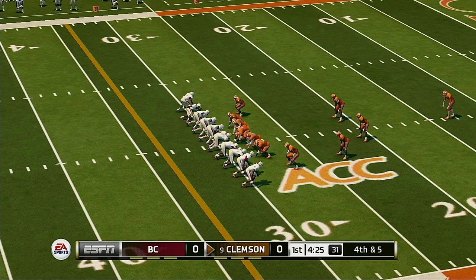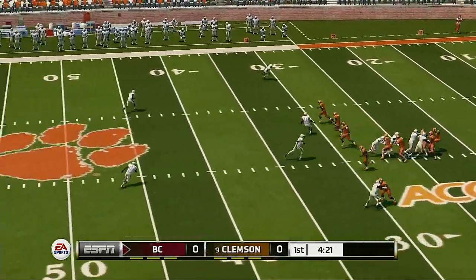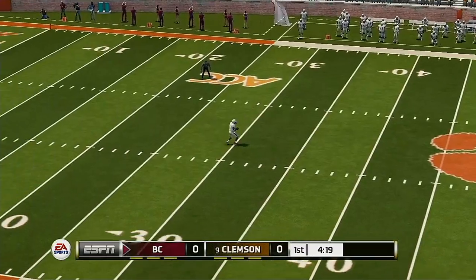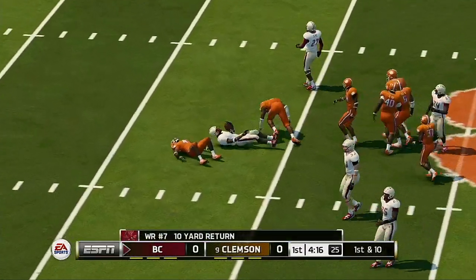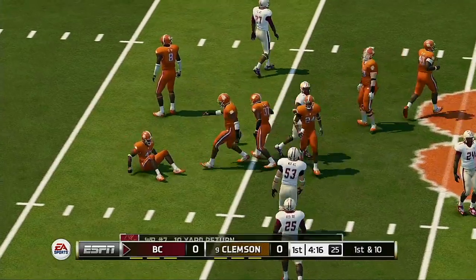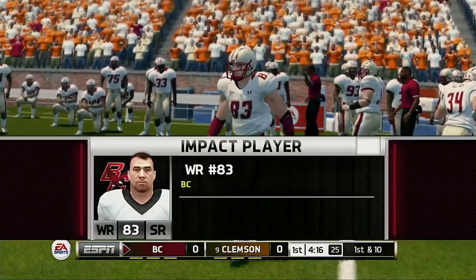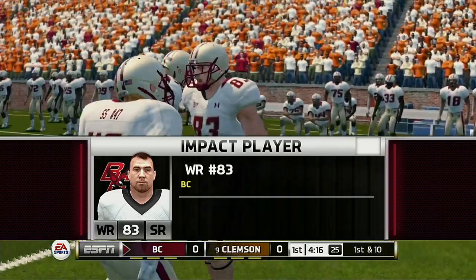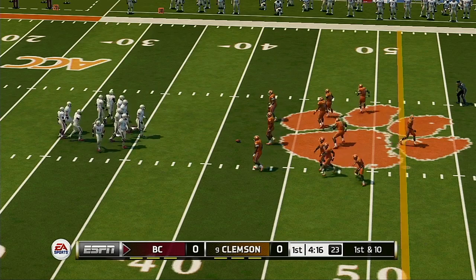Doesn't look like he's going to have much time to get rid of this punt. Gets to about the 41-yard line. Boston College's coaching staff, they know they've got a star wide receiver. They know it's going to be a hostile environment. With that, we went to practice this week, Kirk. They had the crowd noise pumped up pretty good getting them ready for this game.